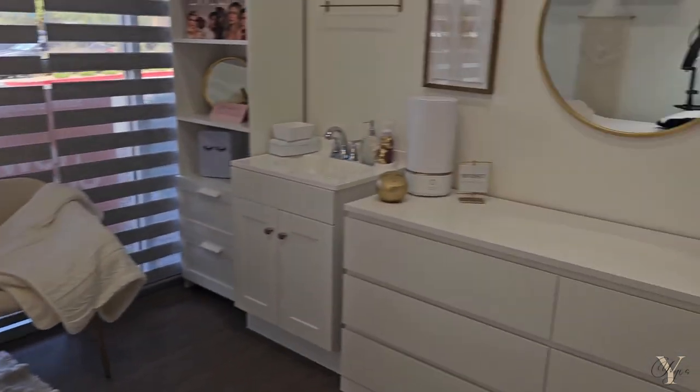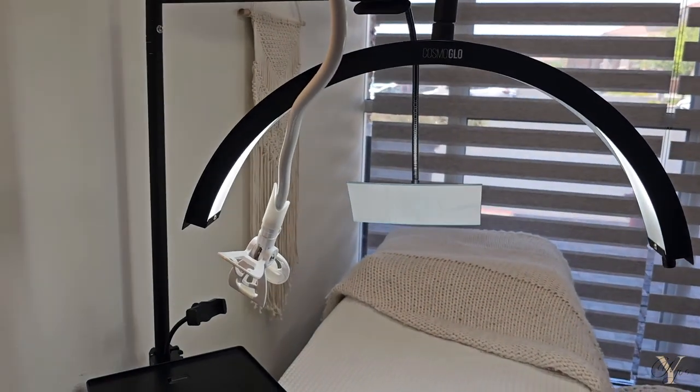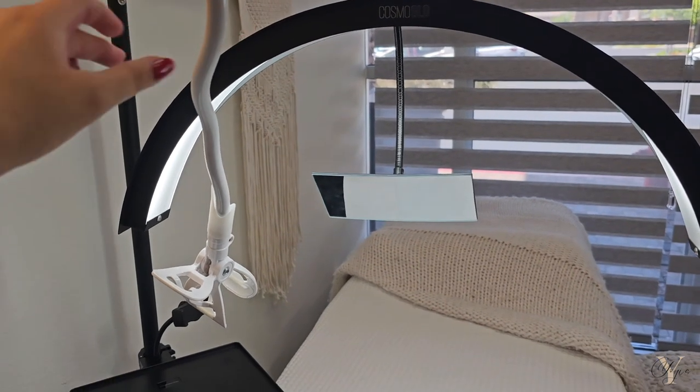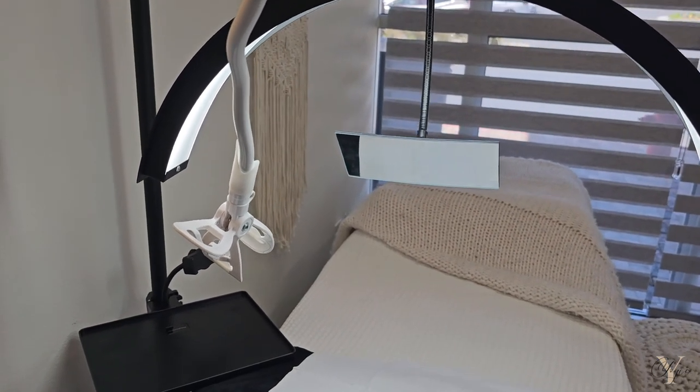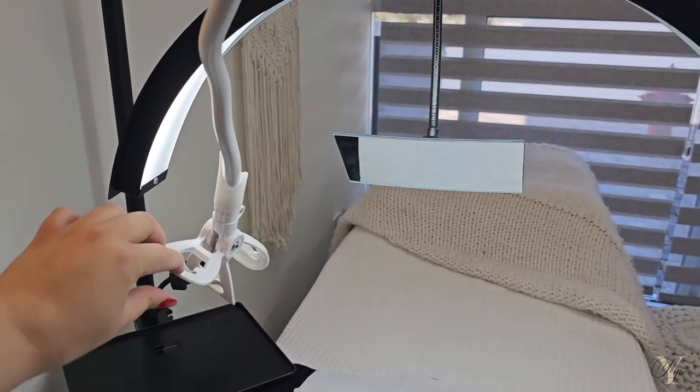sections. So I do have a regular tripod over there, but it just doesn't really get the angles that I want. So ever since I switched over to a gooseneck, I've been able to record those really up close shots for you guys, especially for Instagram or TikTok content. I know you guys love that.